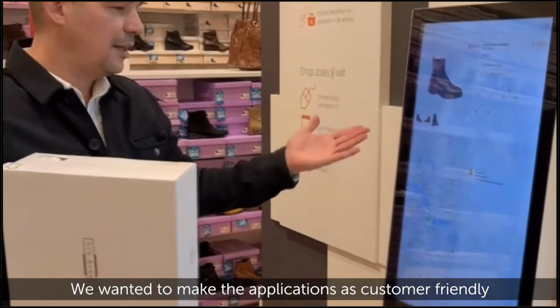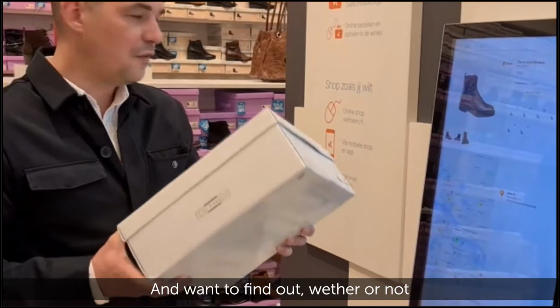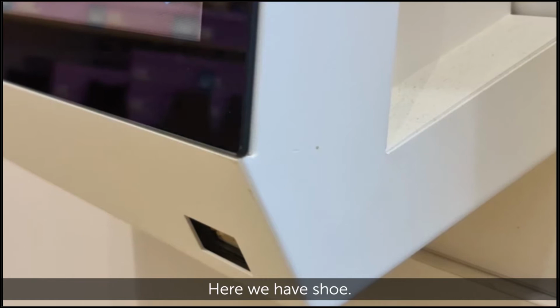We wanted to make the application as customer friendly and as easy as possible. The 99% use case is that customers will come up with a shoe they like and want to find out whether or not their size is in stock at this particular store. Here we have a shoe, size 36, not in stock at this particular store.